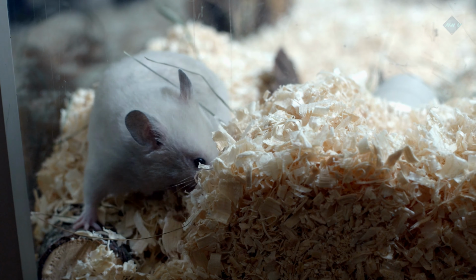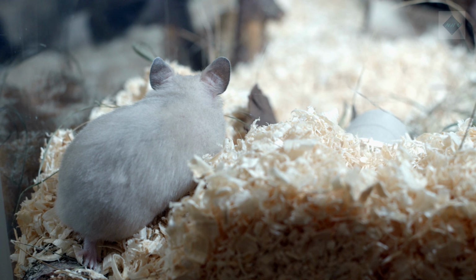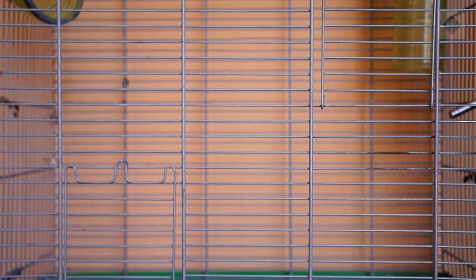If you are getting a dwarf hamster, be aware that they can often squeeze through the bars of an average-sized hamster cage. You'll want to fully clean the hamster cage once a week. Safely remove the hamster and place it in a secure location while the cage is being cleaned.